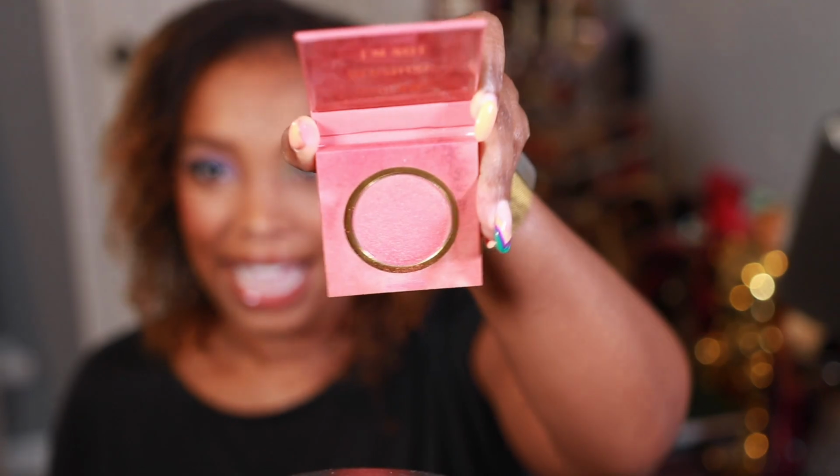Then I went in with my Best Buds blush, and this is from Menagerie. And this is the Duochrome blush. I kind of went ham, so I did tone it down a little bit. I went ham on one side and I had to kind of fix it. You know how it is.